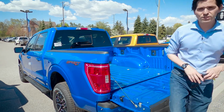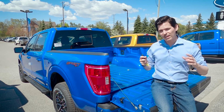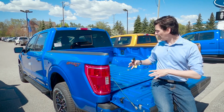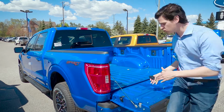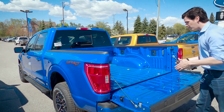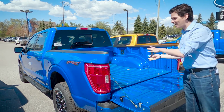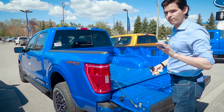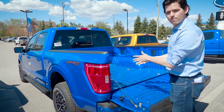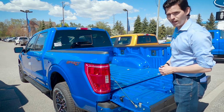Now, a couple other things to take into account. This vehicle behind me does not have the tailgate step, but that is available as an option. So depending on how often you get in and out of the back of the truck, you might want to look at that option because it's going to give us a little step in order to be able to hop inside of the truck easily. Now, having said that, I'm 6 feet tall, so I can easily get in and out. So if you're a little bit shorter, you may want to look at that tailgate step as an option. And for a few $100, not only is it going to be more effective to get in and out of the vehicle, but it also will help the resale value as well.